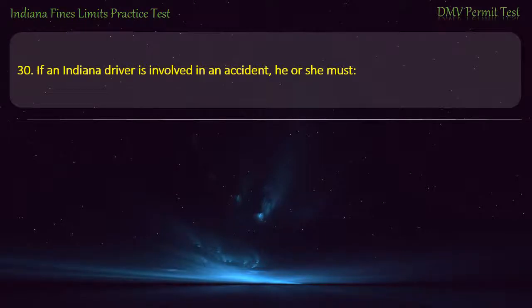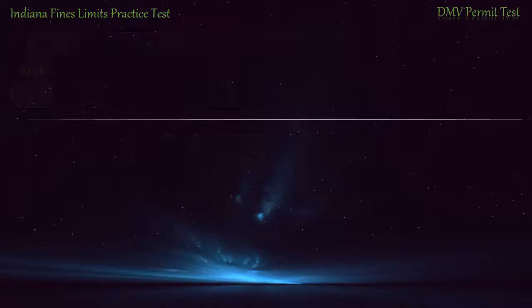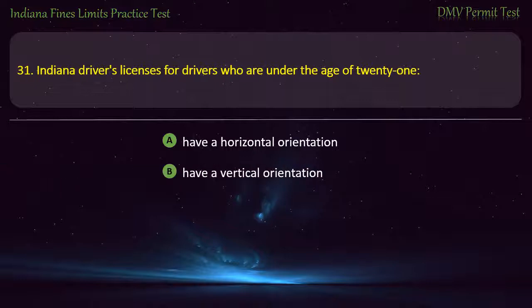Question 30. If an Indiana driver is involved in an accident, he or she must block traffic, call 911, pay for all damage, stop to render aid. Answer. Stop to render aid. Question 31. Indiana driver's licenses for drivers who are under the age of 21 have a horizontal orientation, have a vertical orientation, glow in the dark, are black and white. Answer. Have a vertical orientation.